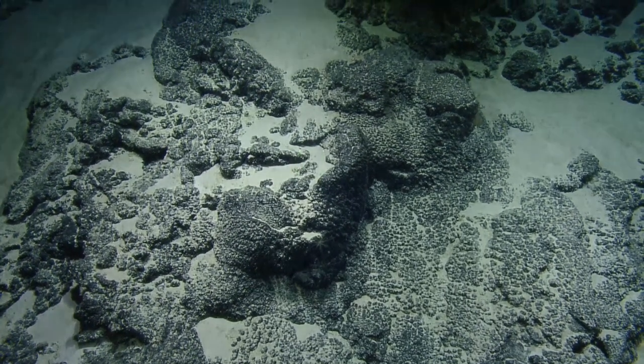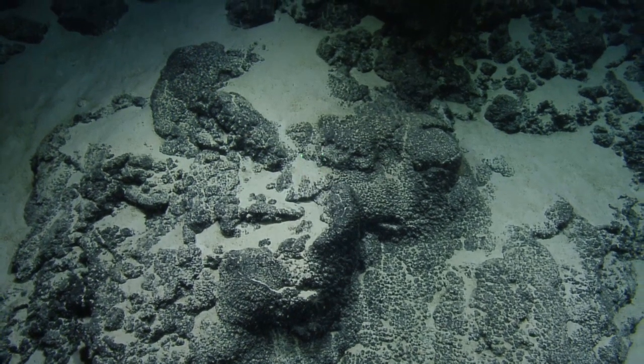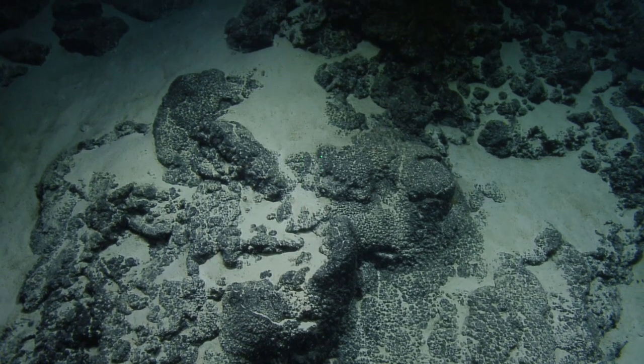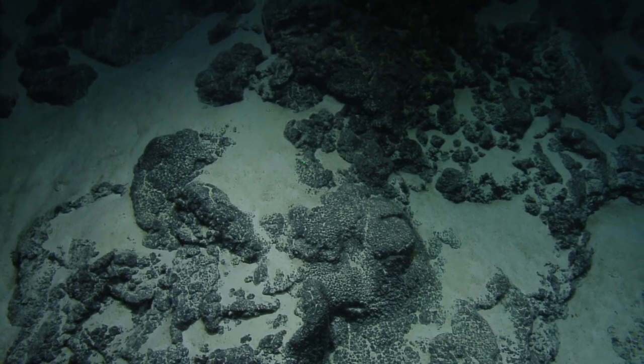As you can see, we've gone around a couple of different seamounts. We started up at the top here, we went down and did a number of dives on various ones already, and we are currently here at Site 9.